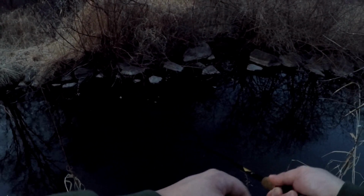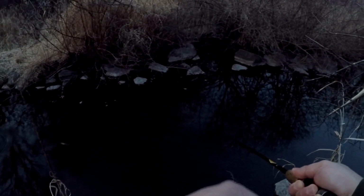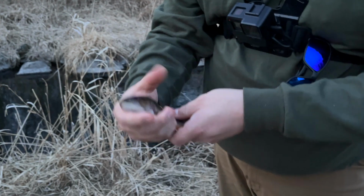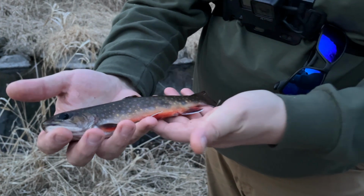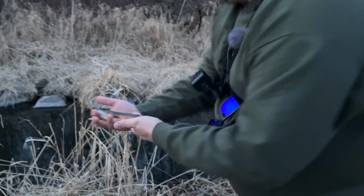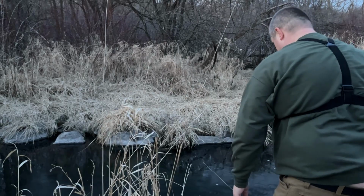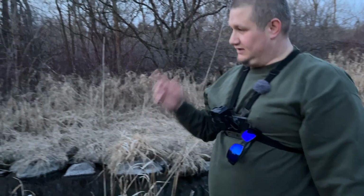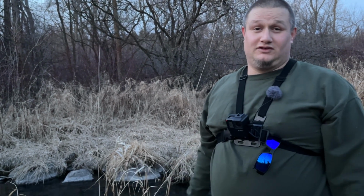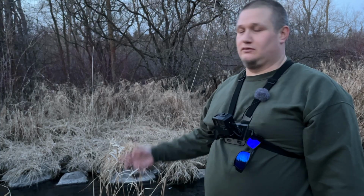Got one. Yep. Really beautiful one. Oh man, this one's beautiful. Well, I just caught this beautiful brook trout right here. Absolutely gorgeous colors. There we go. Caught that one casting the spinner down this deep stretch right here, and that's the biggest one so far today. We caught 4 of them, lost 3 of them.